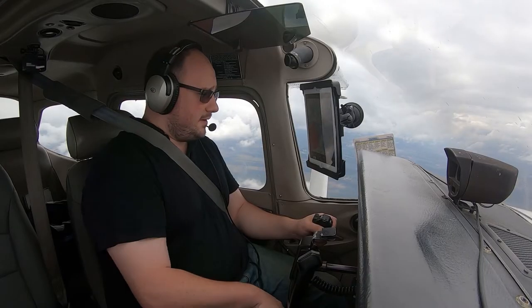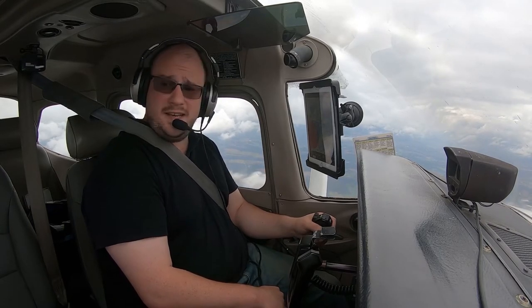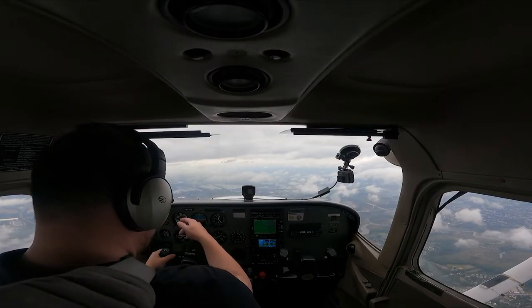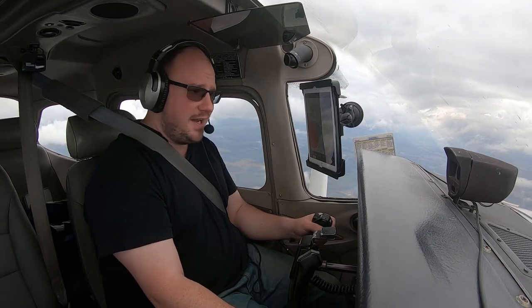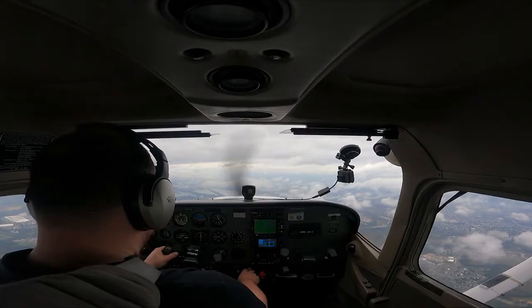Cool. So at this point, we have 41 miles to Pottstown. The wind actually is pretty nice up here. It's not turbulent. It's nice and smooth. There we have 119 across the ground, indicating 100, roughly a 20 knot tailwind, which means on the way back it's going to suck, because we're going to have a very, very nasty headwind. But that's all right.